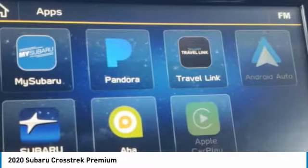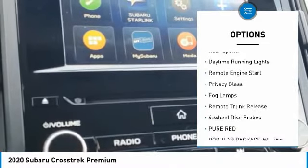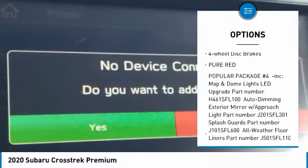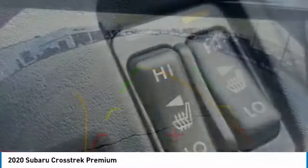Here are some of this vehicle's great options: heated mirrors, all-wheel drive, aluminum wheels, rear spoiler, daytime running lights, remote engine start, privacy glass, fog lamps, remote trunk release, four-wheel disc brakes.